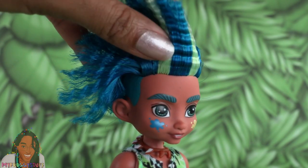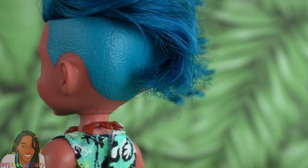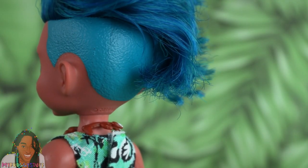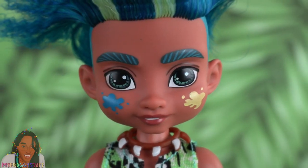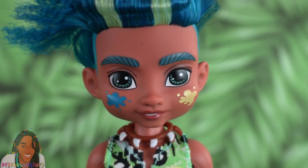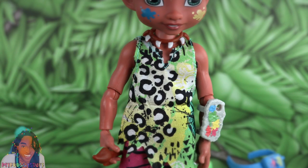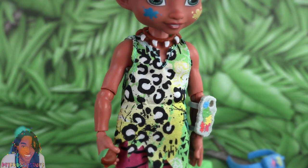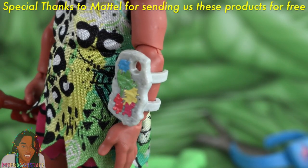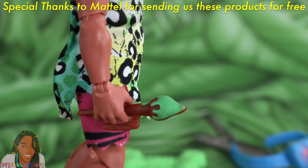It is crimped in the front, then it swooshes to the side in the back. The rest of his hair is painted. He has green eyes, teal and blue eyebrows, and pink splatters on his cheeks. He wears a brown tooth necklace, a green and yellow sleeveless top with black and white details. He has a paint palette attached to his arm, holds a brown paintbrush with green paint.